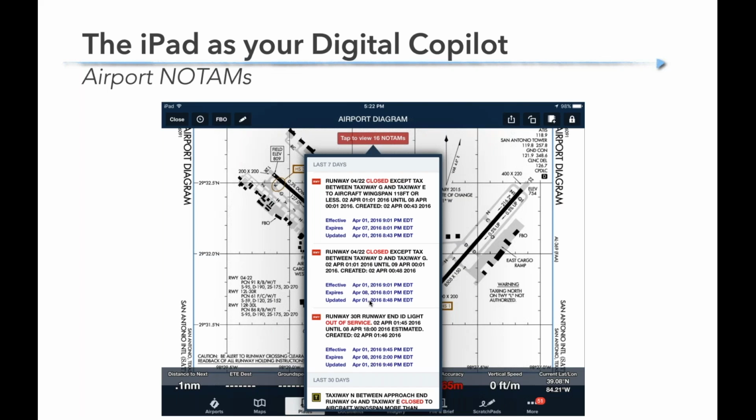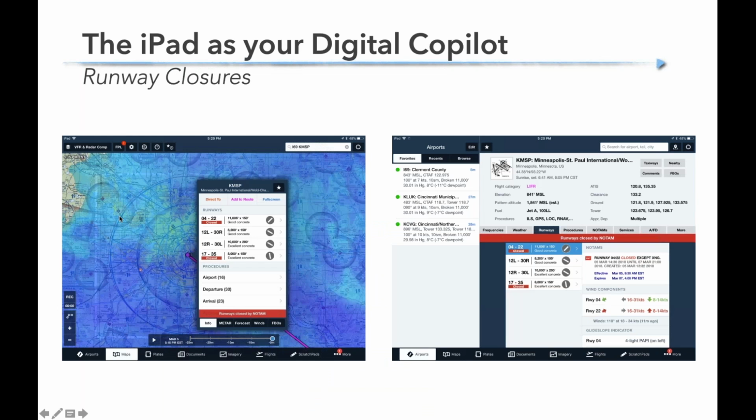You're also going to find this airport NOTAMs box on the approach plates as well. So that's where you're going to find things like minimums changes, procedural changes, distance changes, whatever it might be, right on the approach chart where it matters. So it makes it really a good chance you're not going to overlook that information.